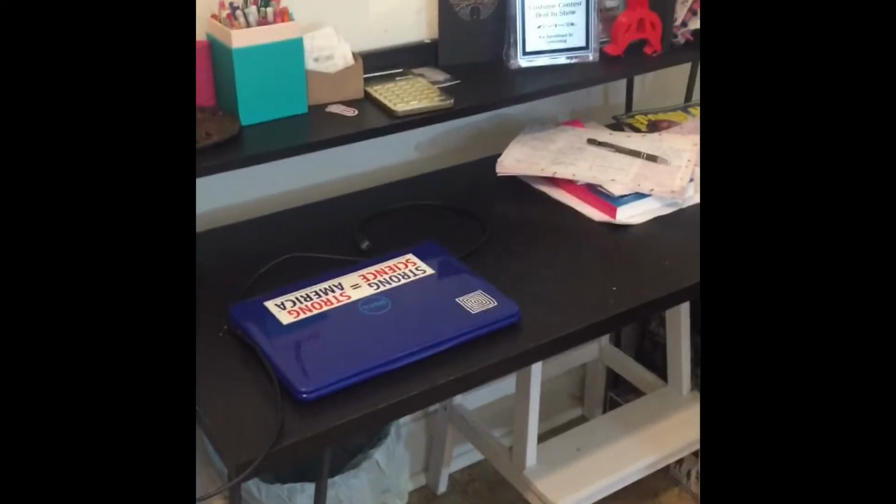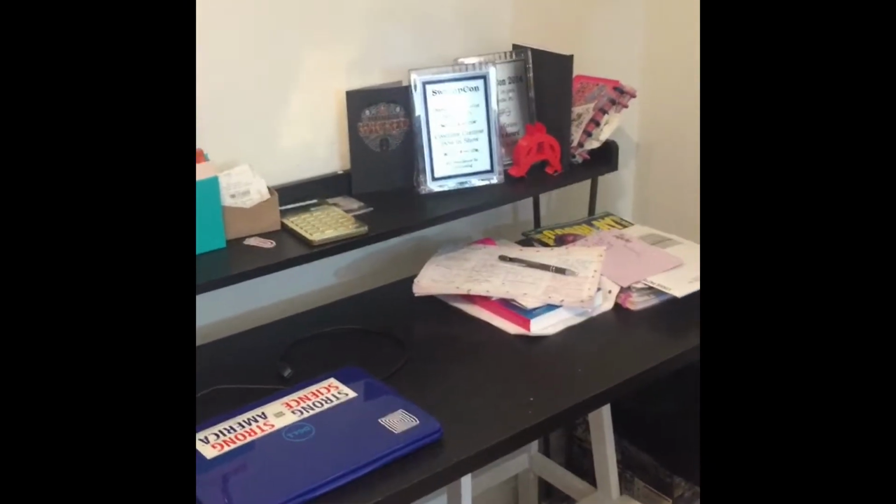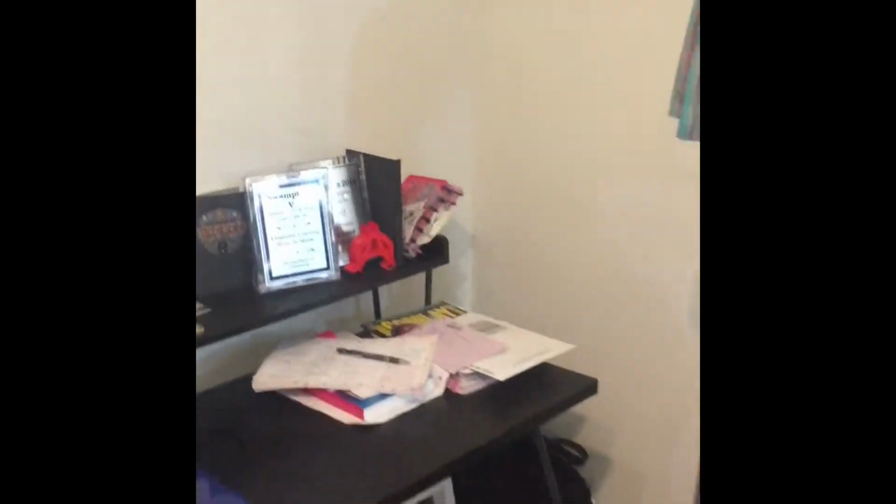I have boxes and stuff. I have my laptop. I have a bunch of books and things that I haven't messed with yet, but basically all of my office supplies. And then continuing around, we have my dress form.